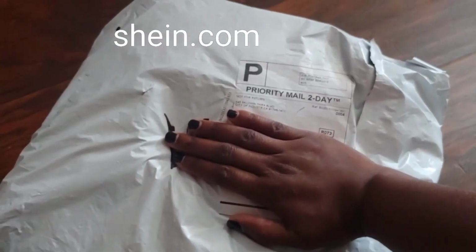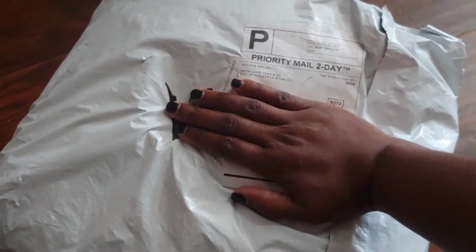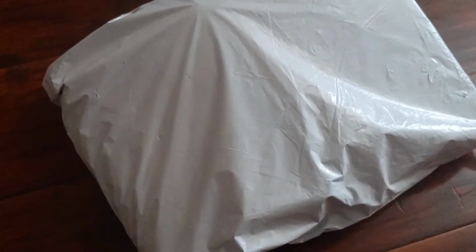Okay, you guys. So here's my package that I got yesterday. It came in the mail yesterday from Shein. I ordered three little bags, little purses, handbags. They have some cute little small fashionable purses that look like some of the luxury bag dupes. So let's open this up.